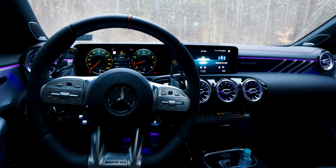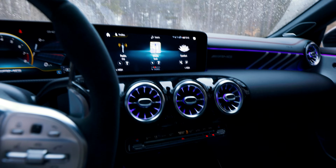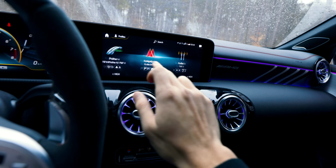But overall, quality is a lot better than I expected. So I think the number one thing people want to see is the interior lighting. So we're going to go over the system real quick.